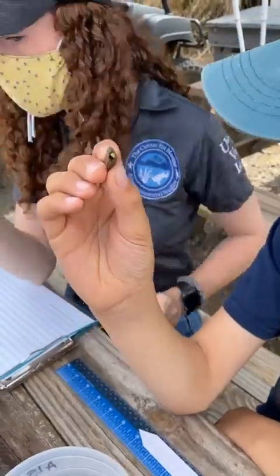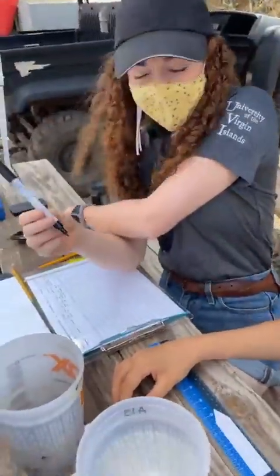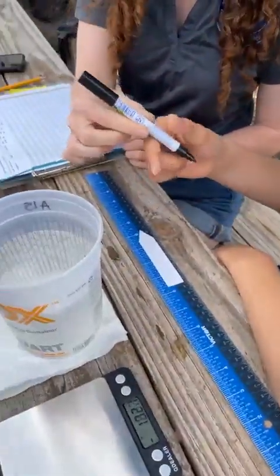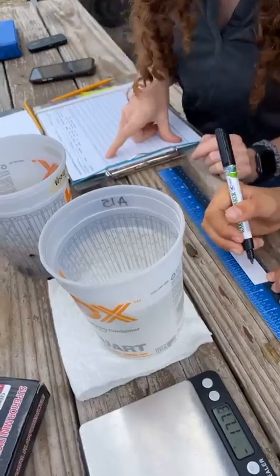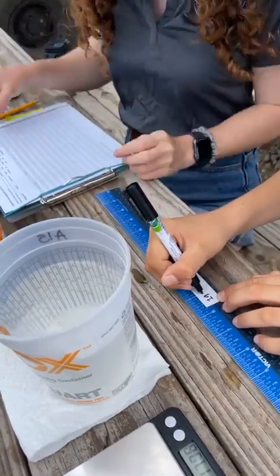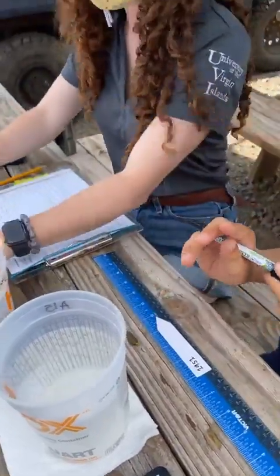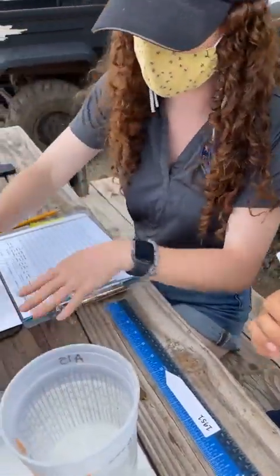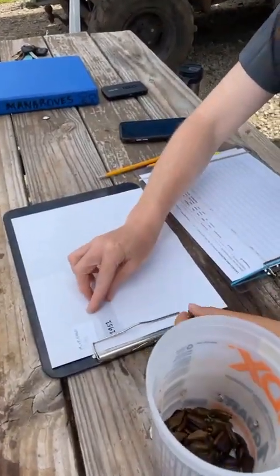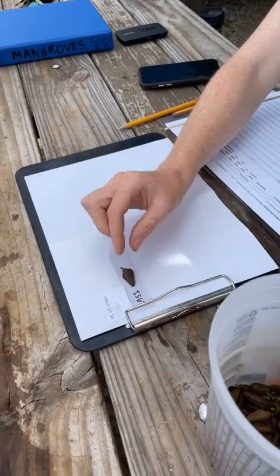I'm going to just use my phone. I'm going to take a picture on my phone. But we want to make a little tag for it so we know which one we're looking at. So can you help me with that one? We're going to write 1951. White background, so it should make it hopefully pretty easy to see the propagule.